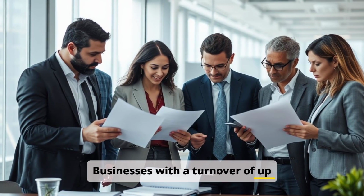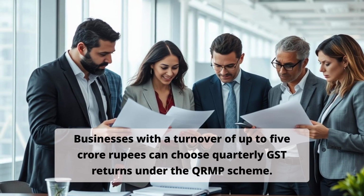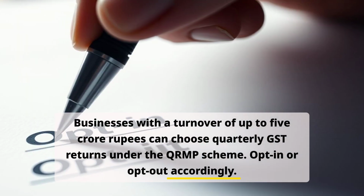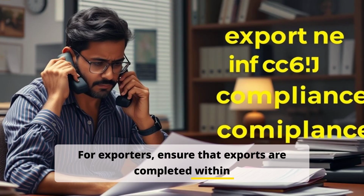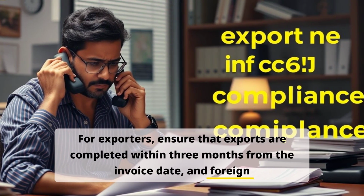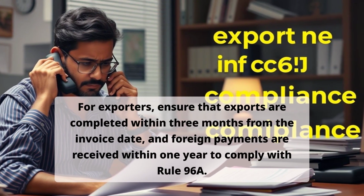Businesses with a turnover of up to 5 crore rupees can choose quarterly GST returns under the QRMP scheme. Opt in or opt out accordingly. For exporters, ensure that exports are completed within 3 months from the invoice date, and foreign payments are received within 1 year to comply with Rule 96A.